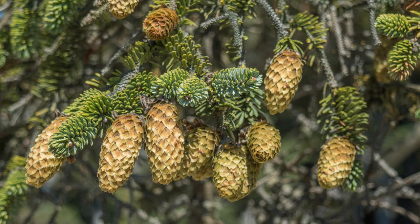The cones on the Sitka spruce are orange or brown, and you can tell it apart from the Brewer's Spruce, which occurs in a similar location, because the Brewer's Spruce cones are purple, or purple tinged.